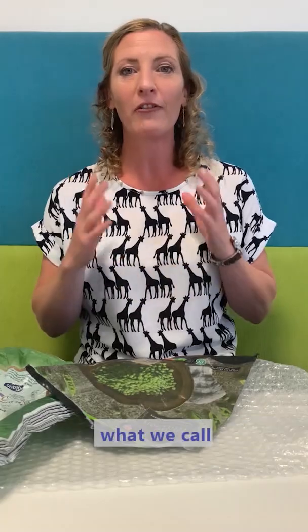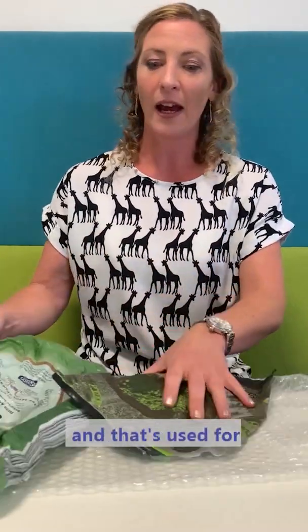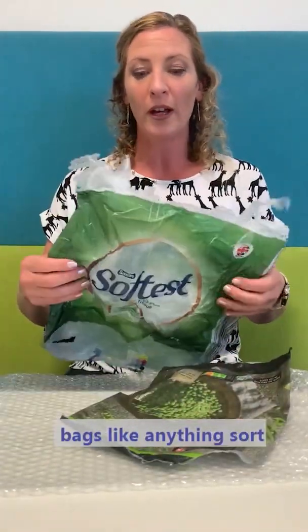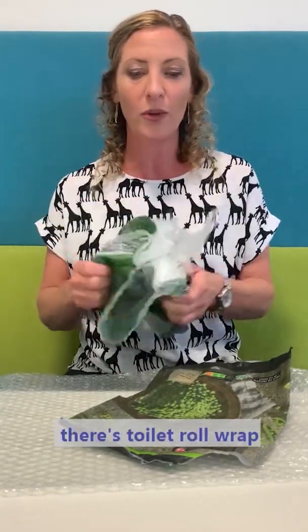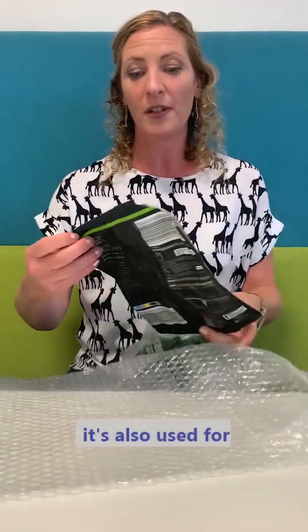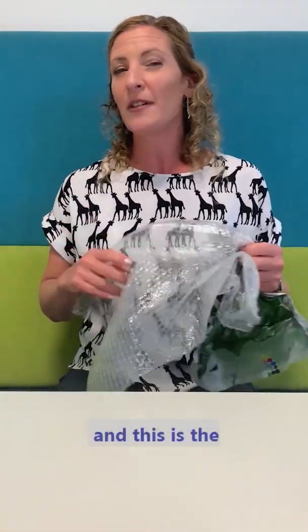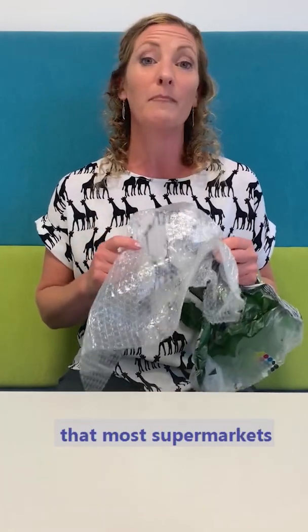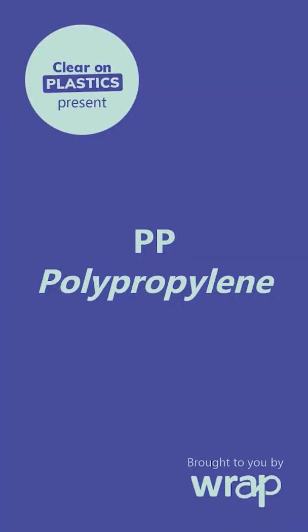So there's a variation of what we call polyethylene. So you get HDPE, high density PE, and also a low density PE, so LDPE. And that's used for bags, like anything sort of nice and stretchy, so this toilet roll wrap. It's also used for frozen food bags and also bubble wrap. And this is the type of plastics that most supermarkets will accept for recycling at their collection points.